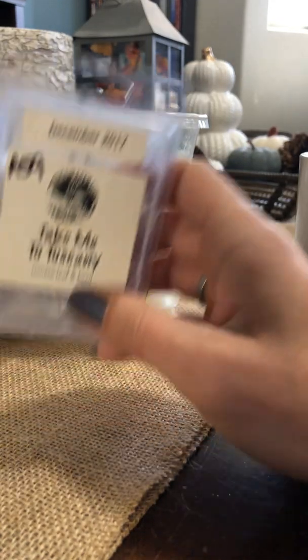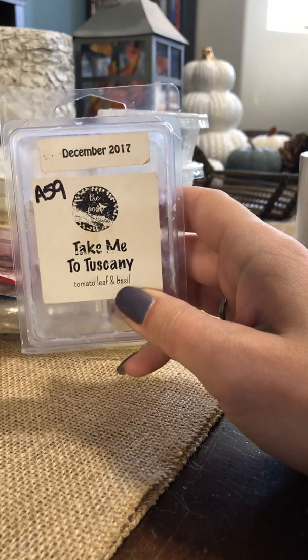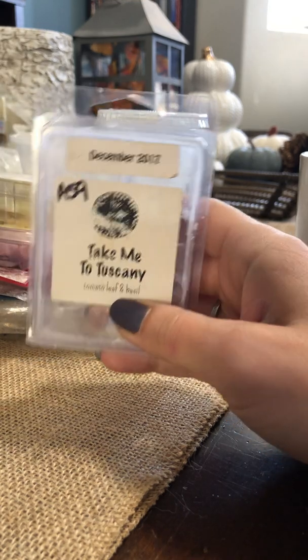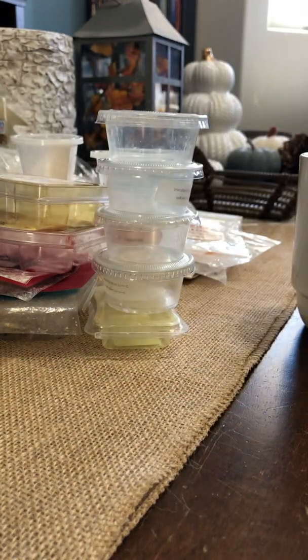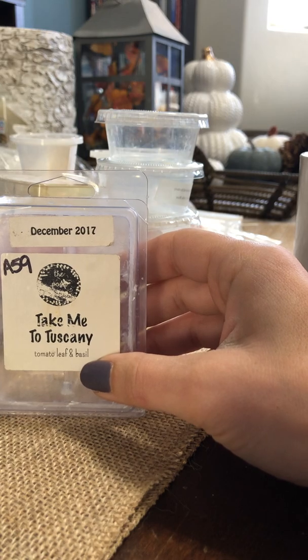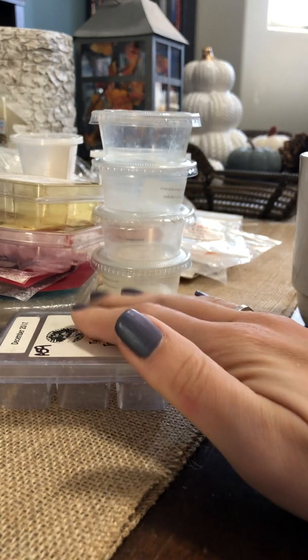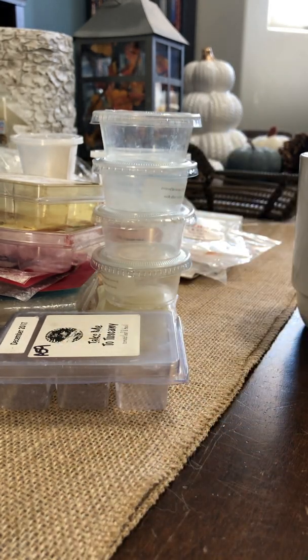This I wish was stronger. I loved this, but I can also make this. Take Me to Tuscany from Posh Olive. It was tomato leaf and basil. I didn't get tomato leaf and basil. What I got, to be honest with you, was dirt. I got garden dirt and maybe some green notes, maybe a little bit of basil. Liked it a lot. I can make a custom of it, but that didn't perform all that well. It did perform. It was just a very light throw. But I love the blend. This is amazing for me, but like I said, I couldn't get it to throw very well.